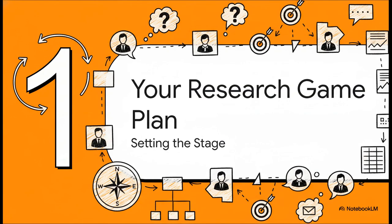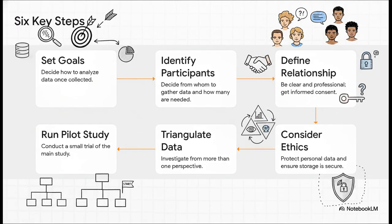Before you can even think about running a play, you need a solid game plan. You see, the best research doesn't just jump into asking questions. Nope. It starts with careful, strategic planning to make absolutely sure you're asking the right questions to the right people in the right way. And this is basically your pre-game checklist.